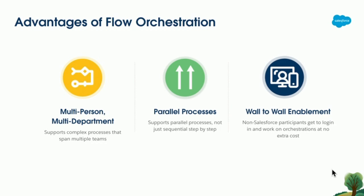You're also getting really easy parallelization. As you know, a lot of things in organizations have to take place in parallel. You kick three things off, and then that fourth thing can't start until those first three are all done. Orchestration tracks all of that, notifies everyone that's involved, and makes it all easy. And then an important extra superpower of flow orchestration is that when you purchase it, you can take people in your organization that are not licensed Salesforce users and get them on Salesforce without buying them a user license.